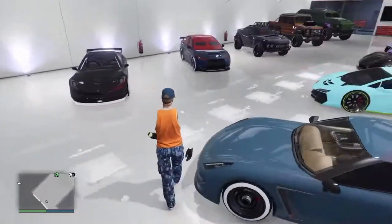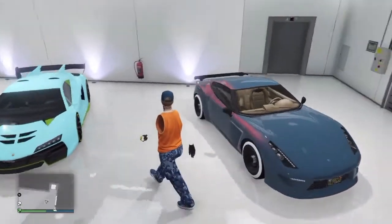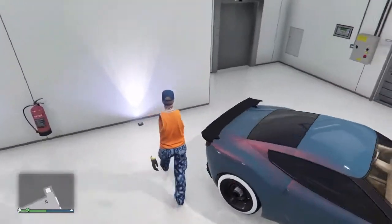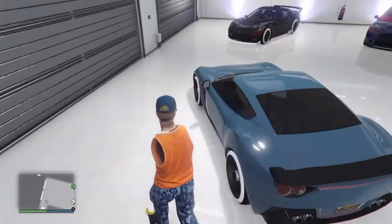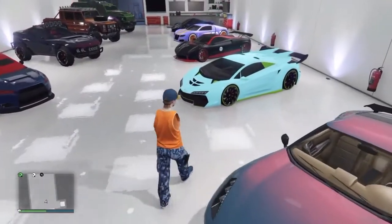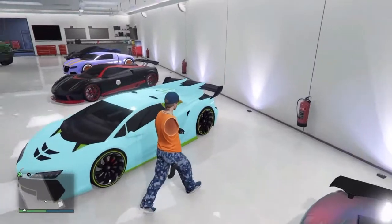But this car actually reminds me of the Stingray, the animal. Like, it looks pretty cool. And I also really like the interior because it's beige, makes it stand out a little more. And yeah, on to the Bugatti Zentorno.